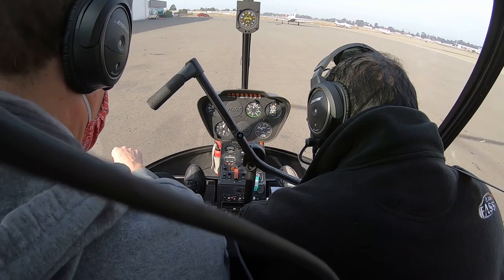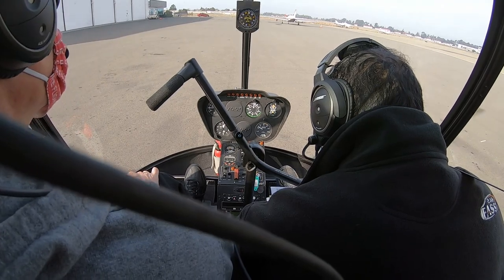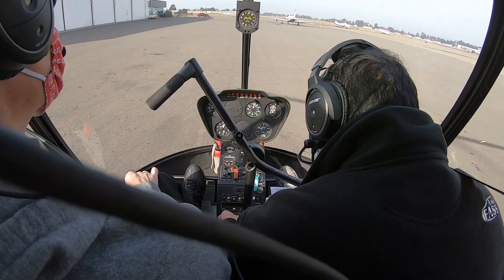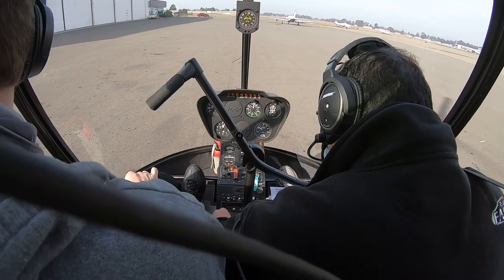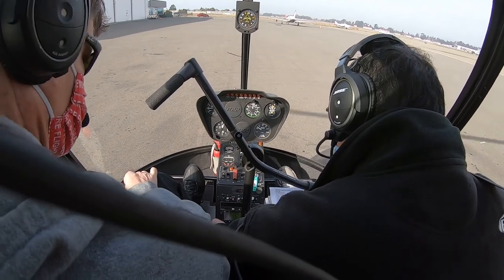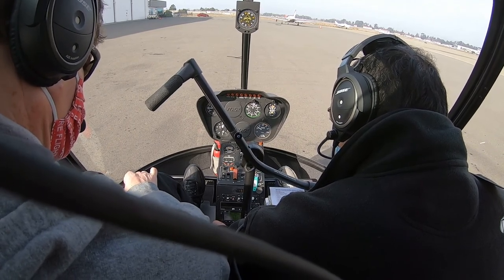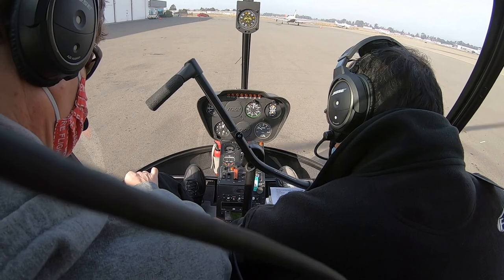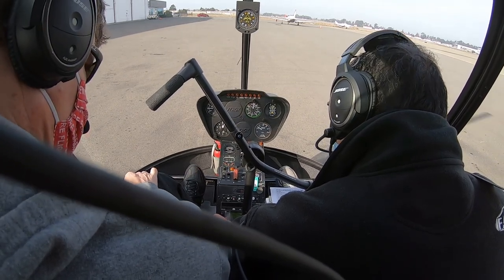Quebec. Quebec. Airport information Quebec, 1853. Reid-Hillview, wind calm, visibility 7, haze, sky condition clear, temperature 9.4, altimeter 3029. GPS runway 28 left approach in use, arriving and departing runways 28. Additional weather information for California and California coastal waters available on flight service frequencies, advise you have received Quebec.